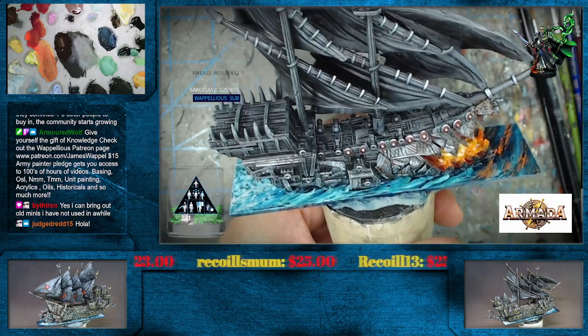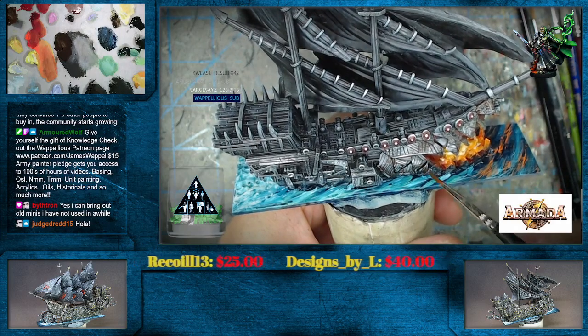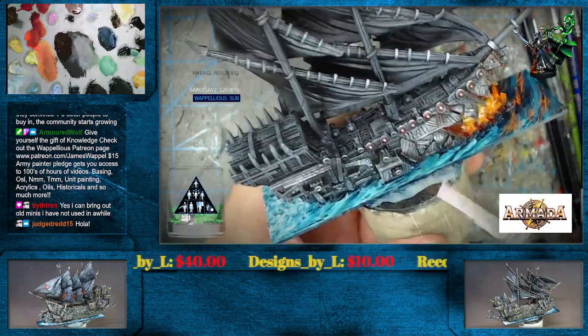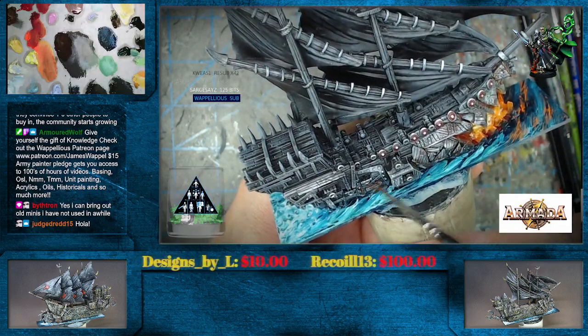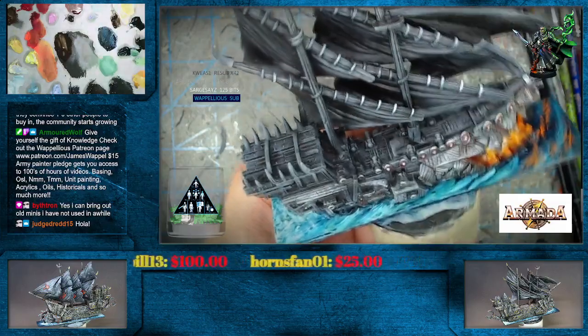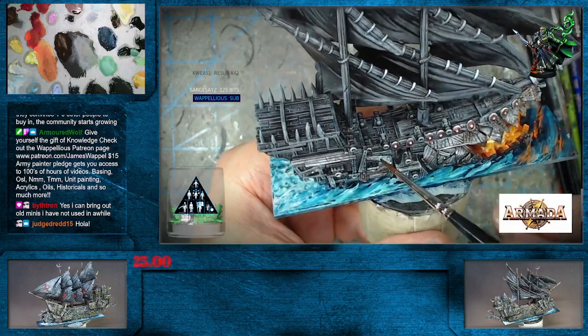So this is the one STL file that we had. It's kind of cool because it's one of the orc ships I did not have. So yet something else we can add to our fleet. I still have the small ships. I don't think I've actually assembled those.